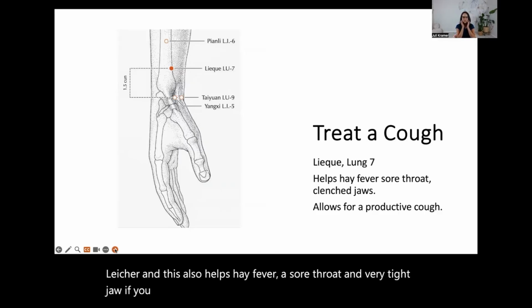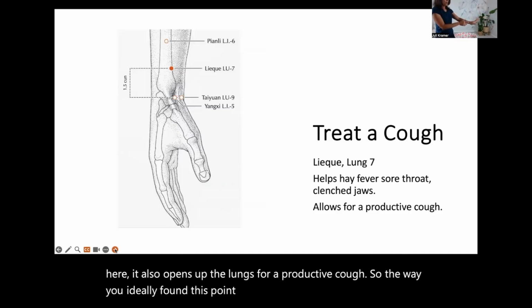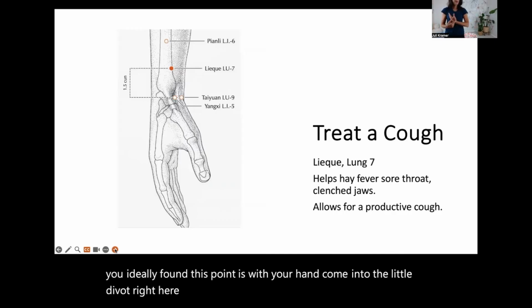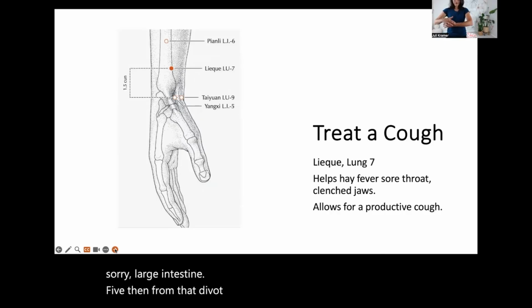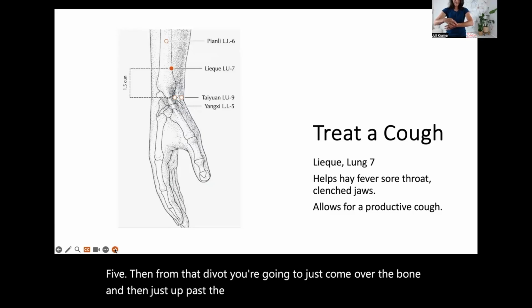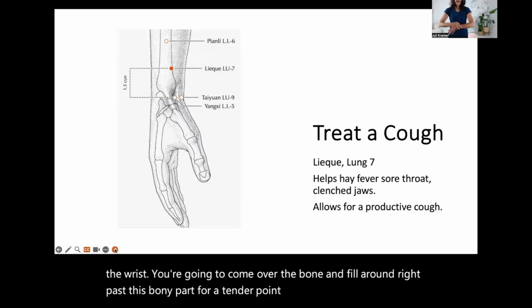If you clench your jaw when you sleep or just feel this tension here, it also opens up the lungs for a productive cough. So the way you ideally find this point is with your hand, come into the little divot right here. You'll notice the little divot, and that is large intestine 5. Then from that divot, you're going to just come over the bone and then just up past the bone. So you'll see the bone right here of the wrist. You're going to come over the bone and feel around right past this bony part for a tender point. And that will be your lung 7.